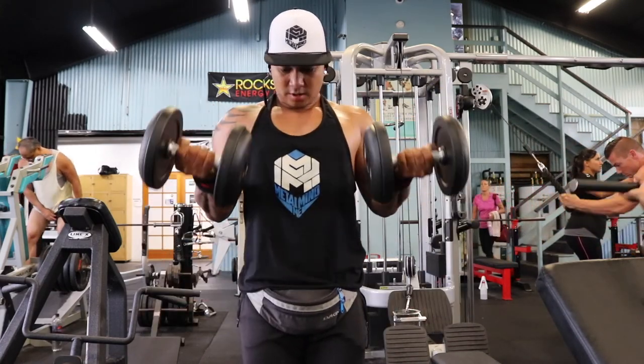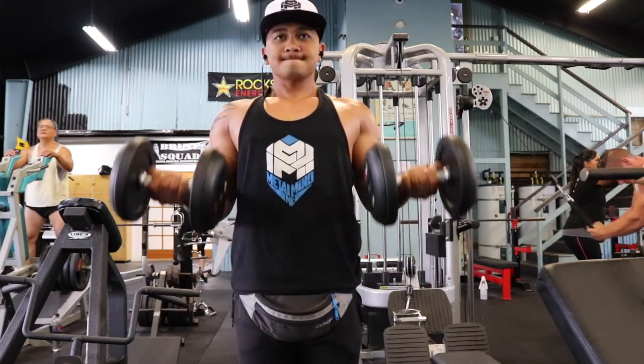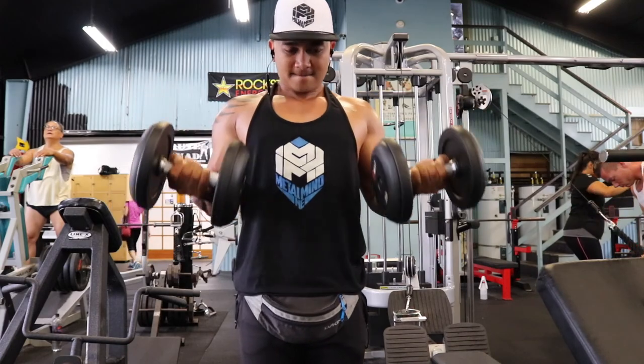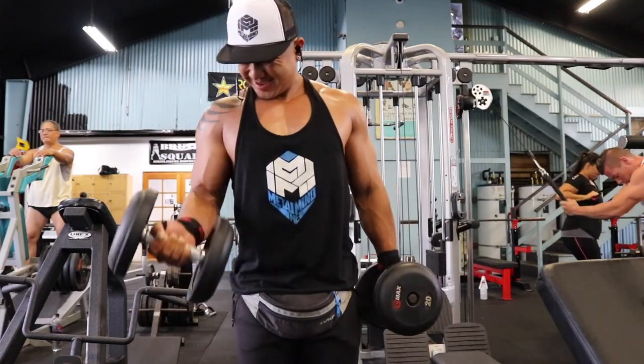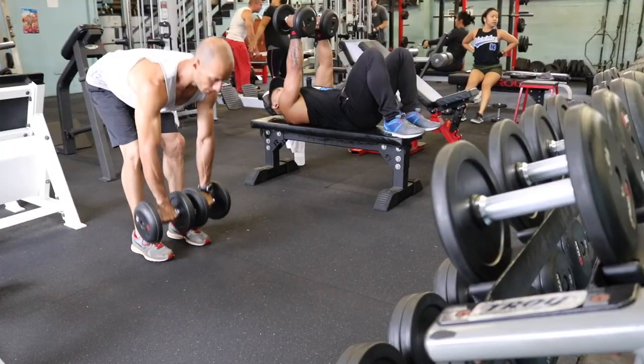And guys, I do not rest when I work out. Hardly ever, unless I'm talking to somebody. But I'm always trying to get the most pump out of my workout. So I hit biceps in the middle of my chest set, just to get that aesthetic look pump.